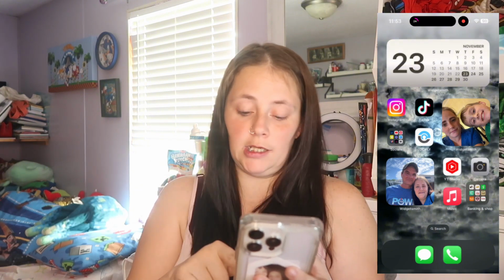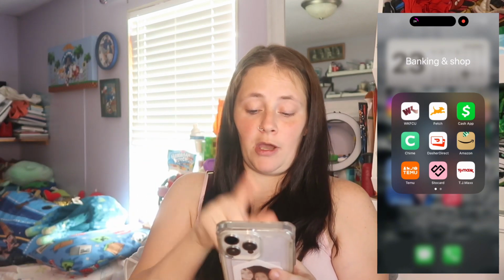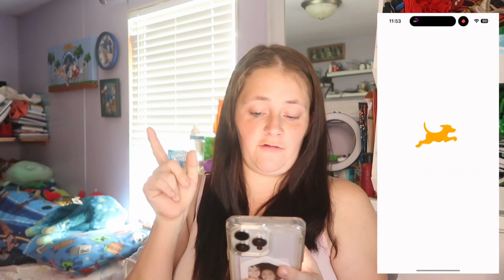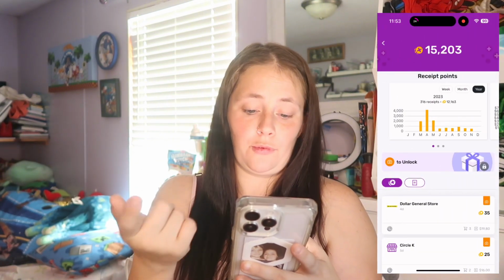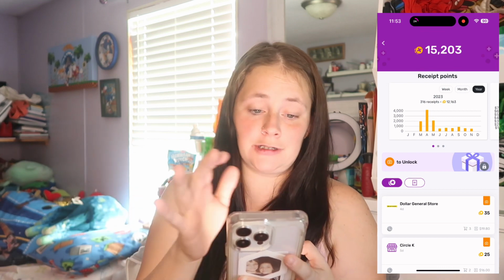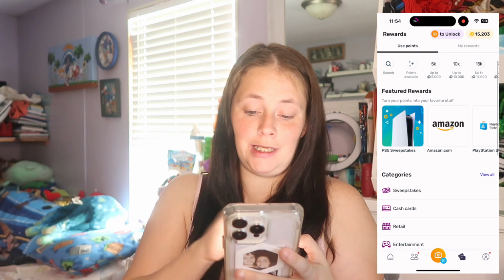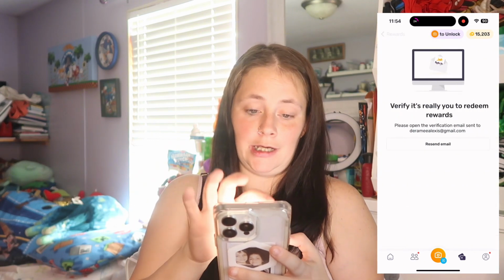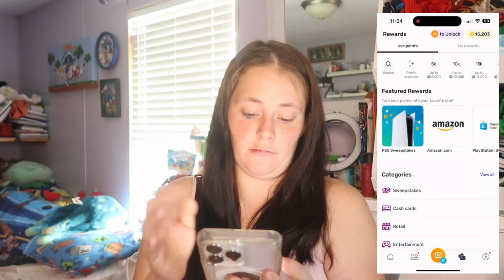And then the next thing I have is a bank and shopping folder, which has my bank app. Fetch is an app where you can scan all your receipts that you shop at and get a bunch of points. Like, I have 15,000 so far, and you can get any kind of gift cards. Like, I can get... I'm almost supposed to drop my phone.